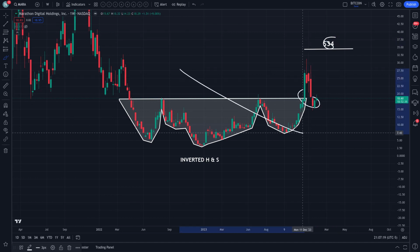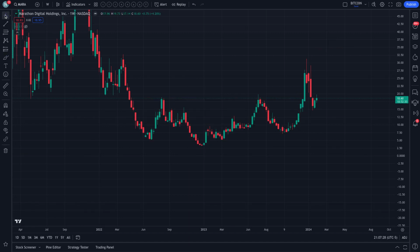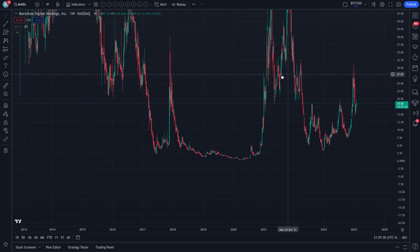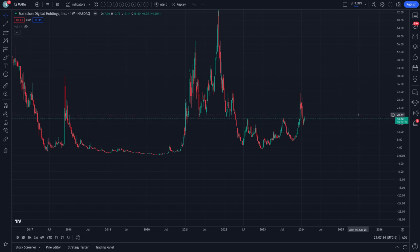So what we're going to do is just kind of scratch it out and start fresh. Let's just put our eyes on a brand new naked chart. All right. So as we back out here, the first thing I do, in this case, if it broke back below that neckline of the bullish inverted head and shoulders pattern, is I look at the trend.